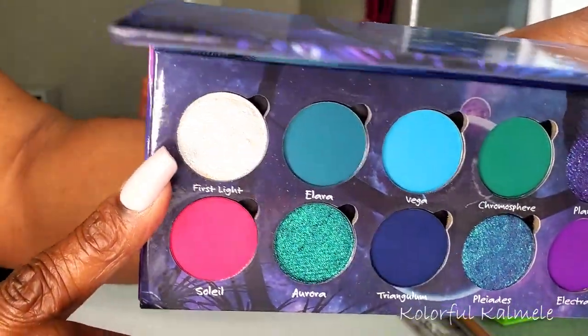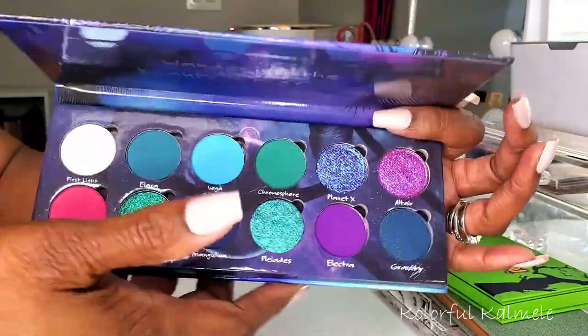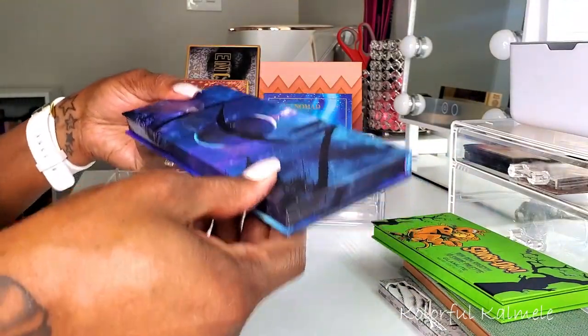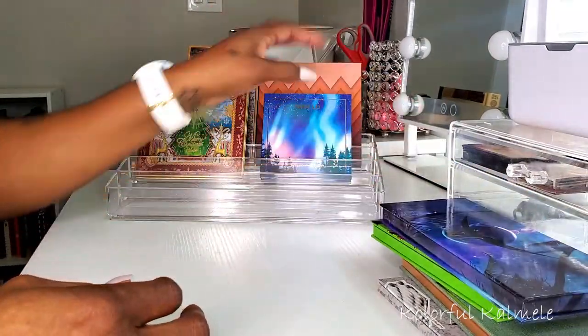So yeah, in this shimmer, oh, I don't even know. Can the light catch that? Can it catch it? But yeah, so I'm dying to play with this. Absolutely gorgeous. The packaging is beautiful as well. I love this whole palette. It has a nice, thick, solid feel to it, but it's not super heavy, you know?